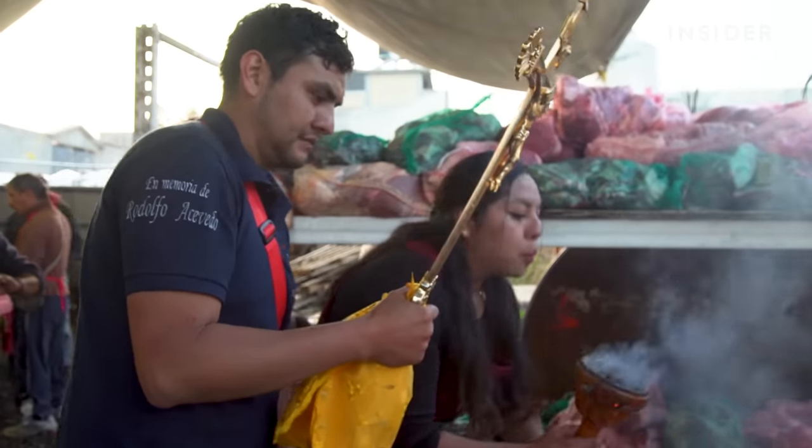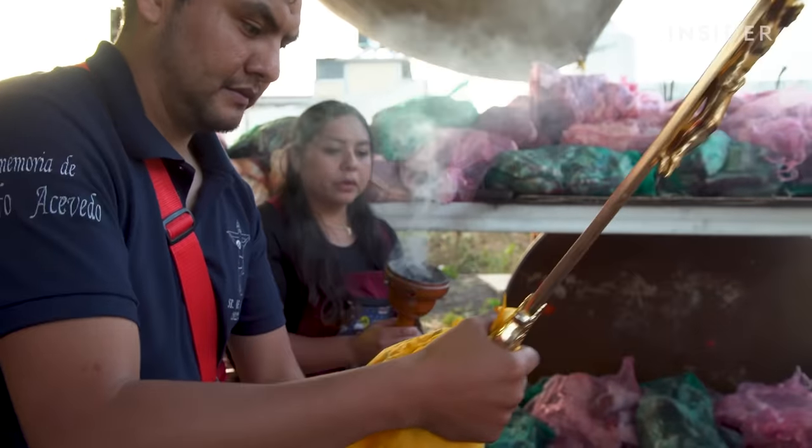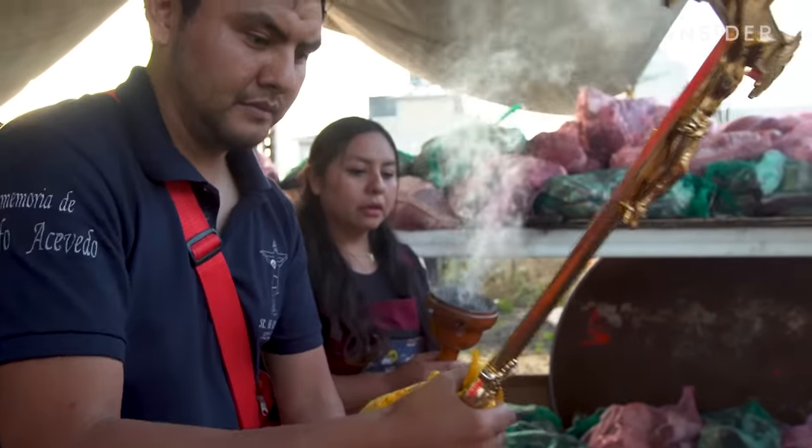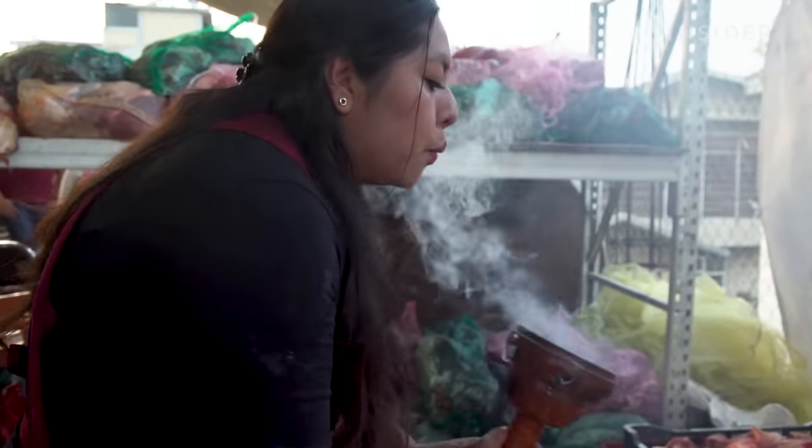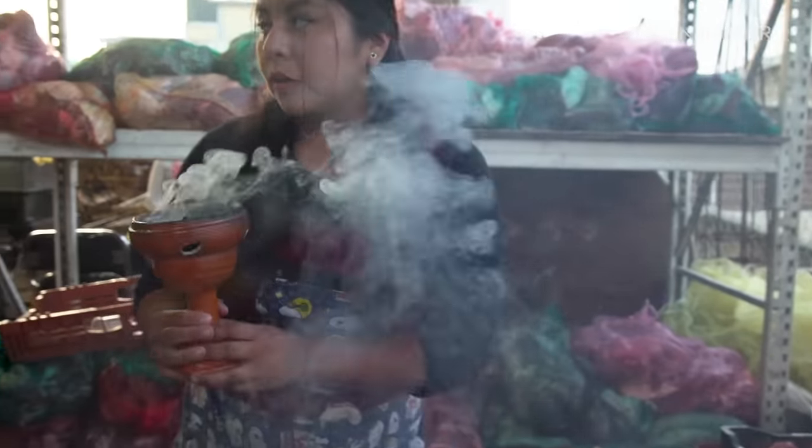Like mayordomos before, Pauline and her brother have been waiting over 20 years to receive this position and following the footsteps of their mother, Alejandra, who served as a mayordomo in 2001.